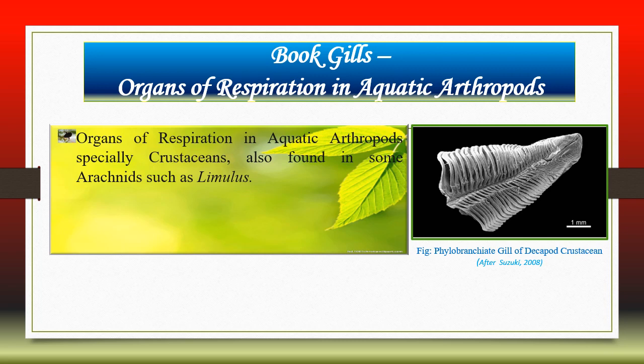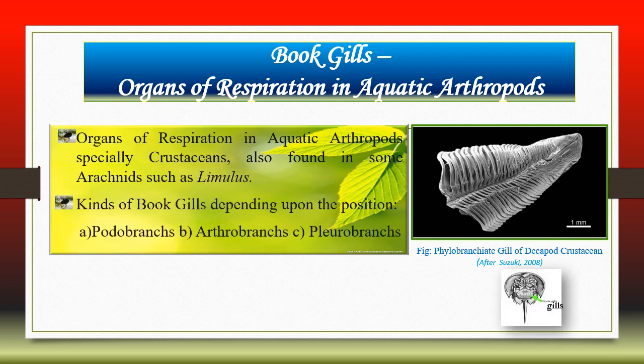These are present in different places of the body, based on which they can be of various kinds, such as podobranchs, also called the foot gills, as they are attached to the coxa of an appendage; arthrobranchs, these gills are attached to the arthrodial membrane which joins the leg to the body of a crustacean, also called joint gills; and the pleurobranchs, the side gills attached to the pleural membrane of the body segment bearing the limb.